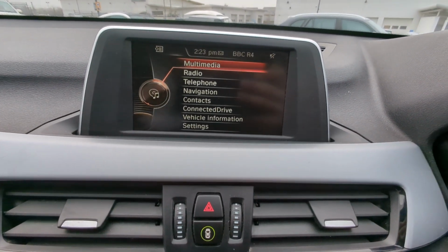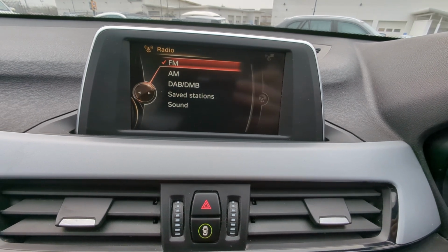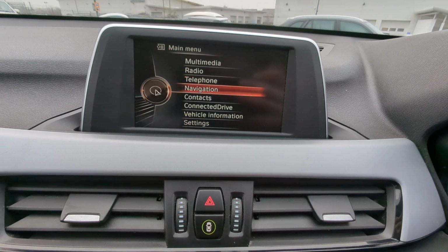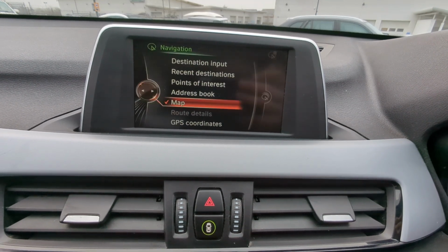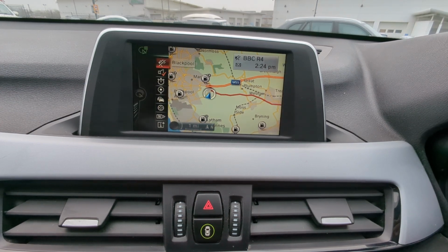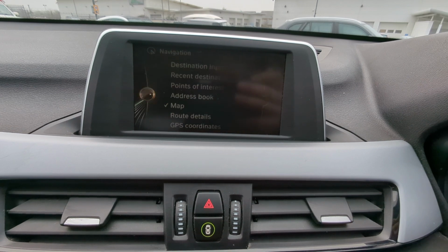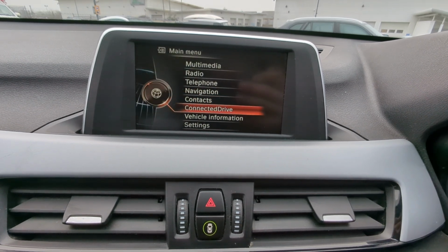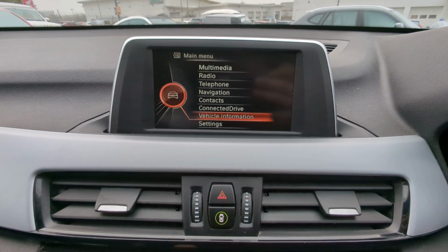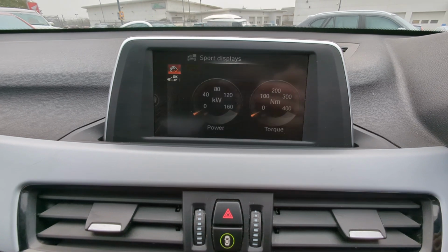So as we go into the multimedia stations, we do have your radio, which is DAB. I'll head back. You can connect your telephone via Bluetooth. We have your navigation with a colour screen map there. Back we go, and back again. Connected drive, vehicle information, this is where you can find out your service history on the car and access your sport displays.